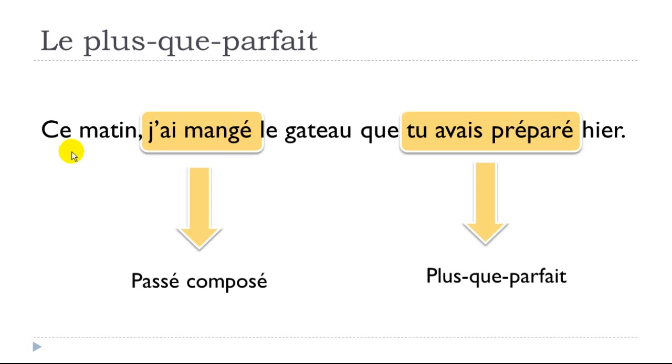So what do you want to say here? You want to say, ce matin, this morning, j'ai mangé, mangé is to eat, le gâteau, the cake, que, that, tu avais préparé, préparé is to prepare, yesterday, hier. Okay? So you want to say that, ce matin, j'ai mangé le gâteau. Okay? So it happened in the morning, this morning, and then yesterday, you had prepared this cake.